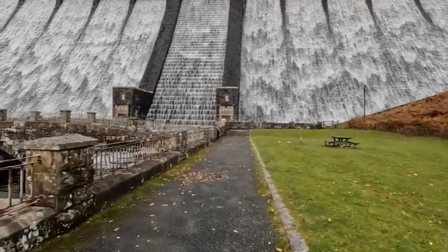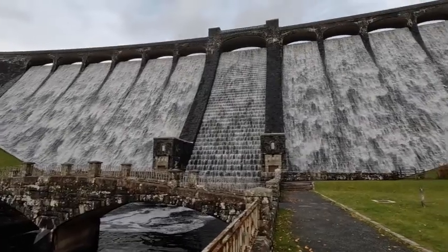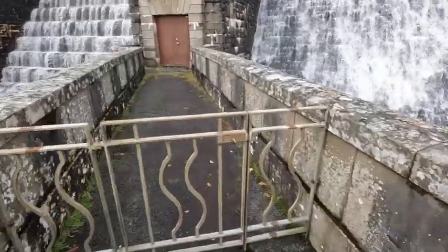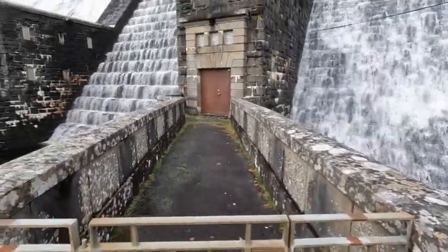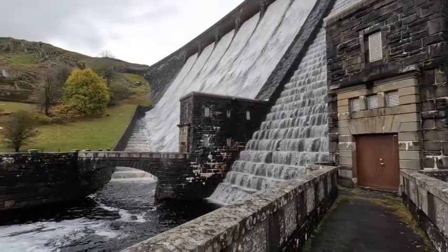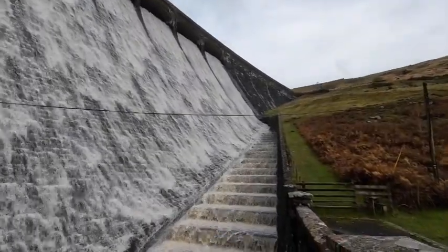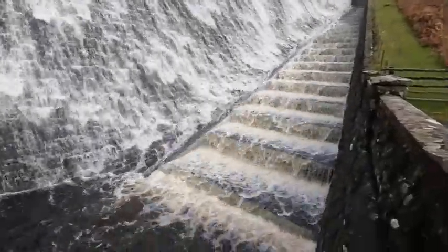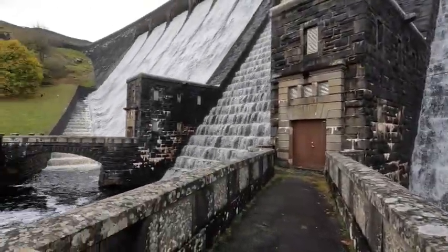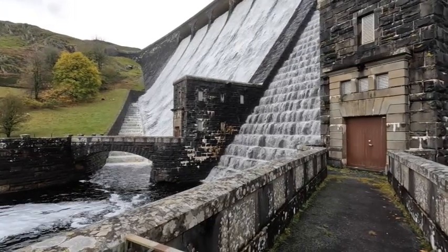Absolutely fantastic. That's where I was stood earlier, right at the top. This is as close as I can get. Pretty amazing. I'm actually getting covered in spray now. It's one way to take a shower, that's for sure.